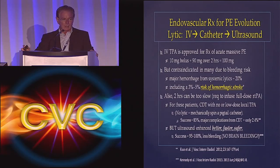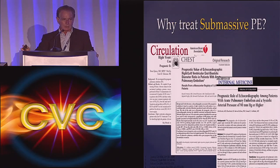But ultrasound enhanced is better, faster, safer, and it's available. And so far, this won't last, but so far, no reported brain bleeding. There's no way you can keep giving people lytics and increase the number, and not have some instances of it. But nonetheless, it's appreciably less than others.